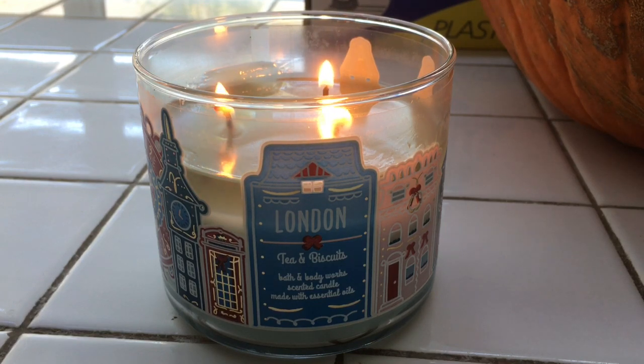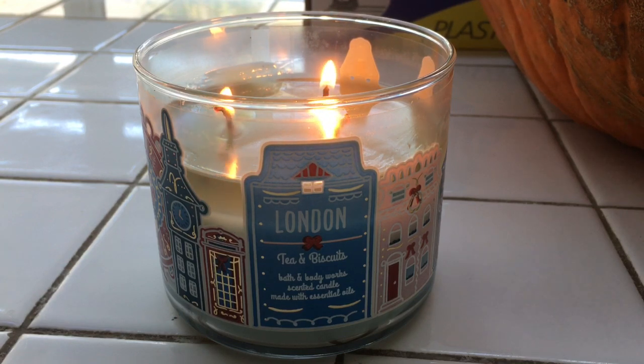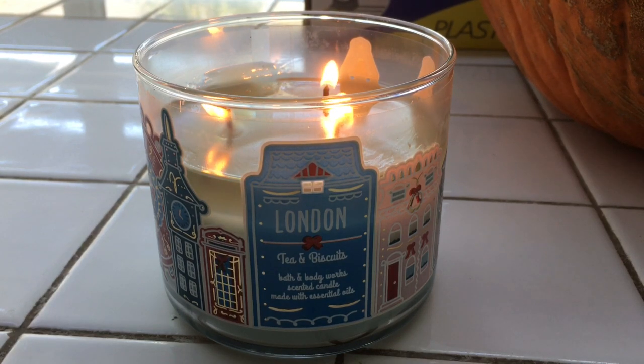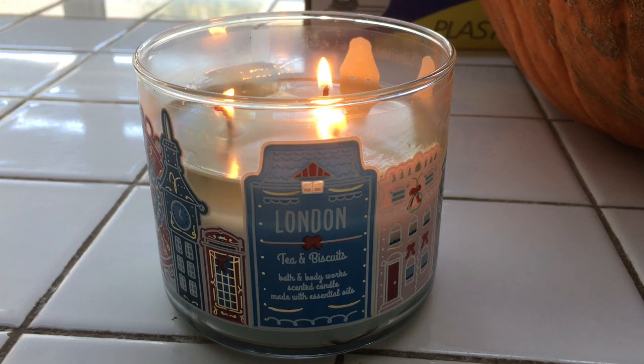The throw on this is medium. It fills a regular size 10 by 10 bedroom. Like, after I extinguish these wicks, I sit this candle in my bedroom unlit with the wax pool already there, and this wax pool will keep my room smelling fragrant and beautiful for 3 or 4 hours after it's extinguished, so you don't have to keep it lit. But I smell a very faint scent in an open concept room. So this is for an intimate space. Don't try to waste this on a large room.